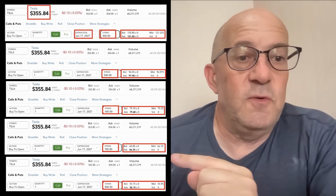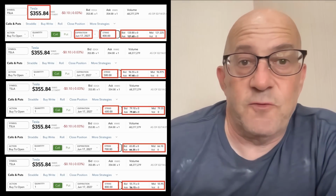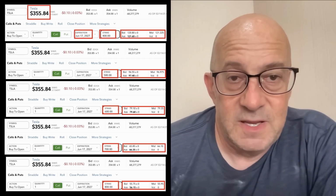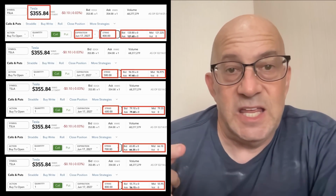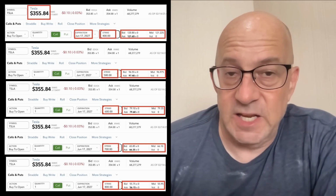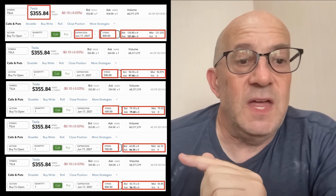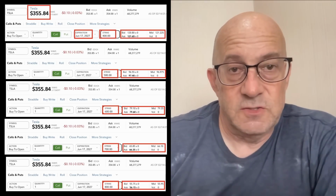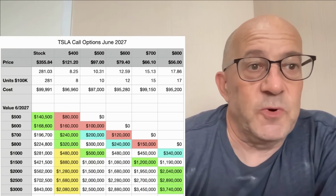And then if you bought at an $800 strike price, now the stock has to be over $800 for you to make any money at all, and it has to be significantly higher. The game, as you'll see, is if the stock goes really high. This was my expectation, and I did the math, and it turns out I'm right. If the stock goes really high, then buying at the higher strike price, you make more money. So I'm going to show you that in a minute. So this is the spreadsheet that I came up with.